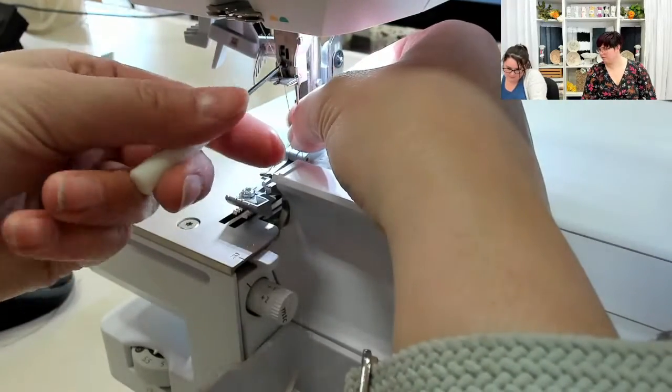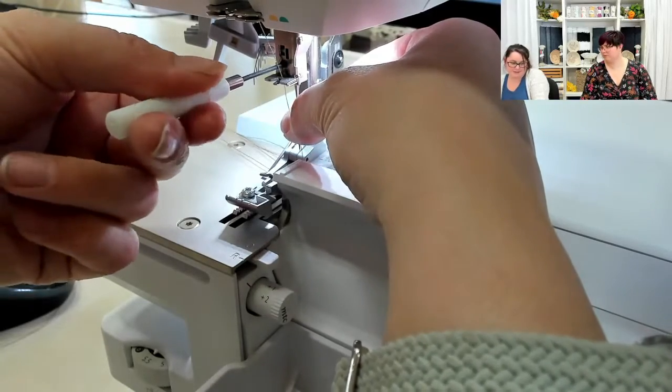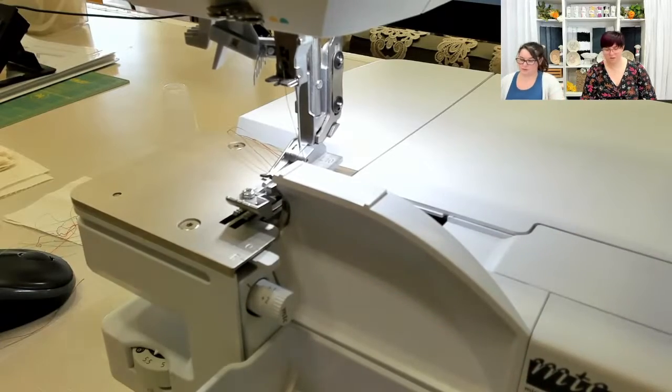And it's always good to remember to retighten your screw. Don't want that falling out while you're stitching. And you don't want to over tighten them. That's what I learned from Service Bay.